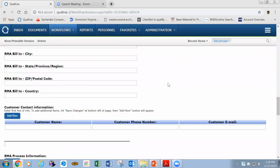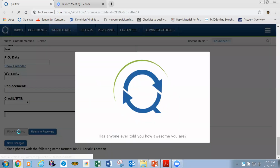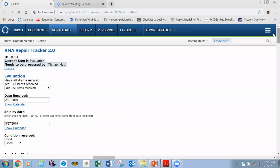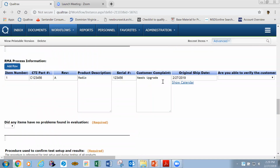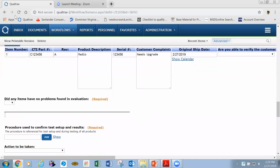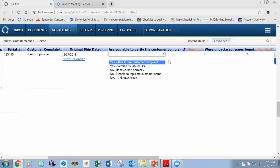And once the technician picks it up, RMA picked up, this may go on the shelf for 2 or 3 days before the technician has time to pick it up. And being able to track the average time spent on the shelf, those types of waste, the workflow was able to give us all things we could not do when this was a silo process, I guess is what it's called. At this point, the technician is tasked with evaluating, be able to observe, yes.